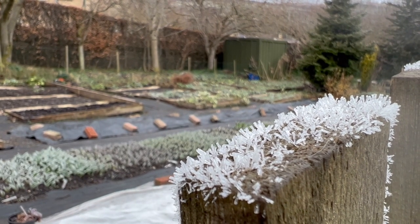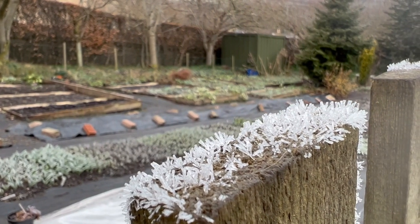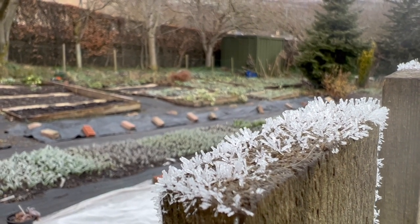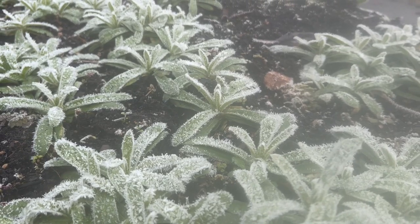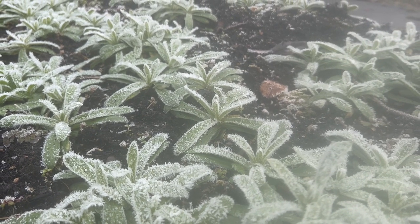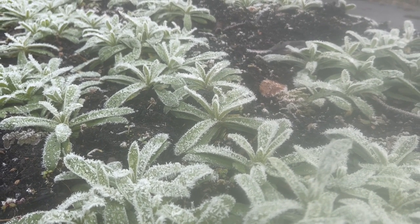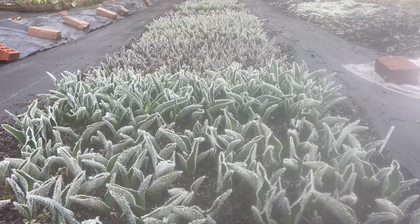But what has been happening outside in the flower patch? Well, I've largely been leaving it to its own devices. The things that are outside can actually tolerate that amount of cold. And you can see here, it's looking pretty frosty. Here are the corncockles that have been outside in the frosty weather. And they're uncovered, they're not under fleece, but they've been absolutely fine. They've come through the frosty weather and they're still growing away.